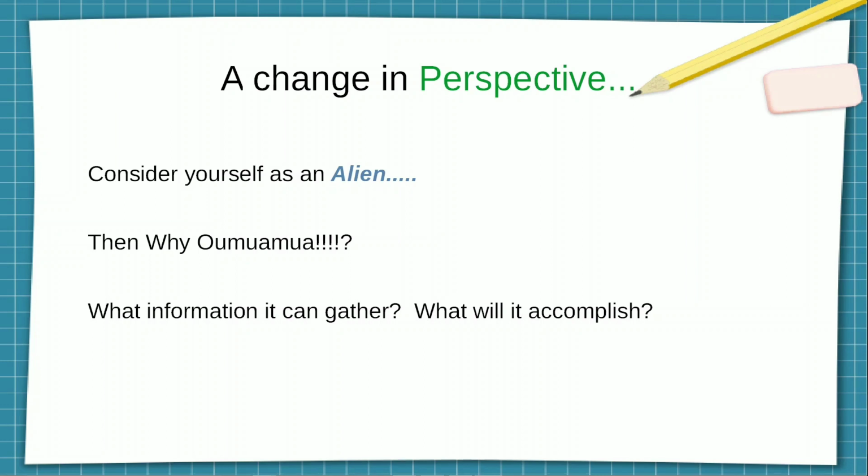Okay, consider myself, or consider yourself, being an alien. If you're sending a spacecraft like Oumuamua, why would you send it? What mission would you give to Oumuamua to accomplish? Why have you sent Oumuamua? What information can it gather while passing through a solar system like ours, and what will it accomplish? From the perspective of an alien, an extraterrestrial intelligence.